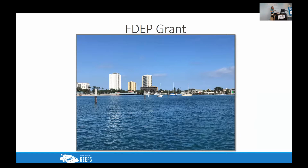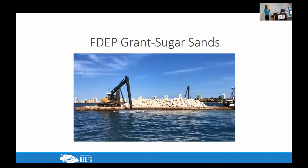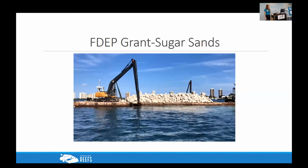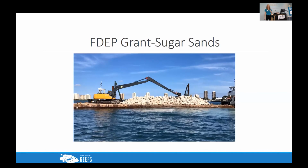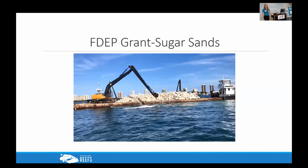Just to the north of here, as part of this grant as well, we had some leftover rock, so we added a few pods of rocks to our site called Sugar Sands. While that site is even further in our lagoon, it's one of the locations where we get the greatest diversity of fish species. We have the Palm Beach County Reef Research Team that monitors our reefs, and usually they hit this site every 2 years and find over 35 species of fish.